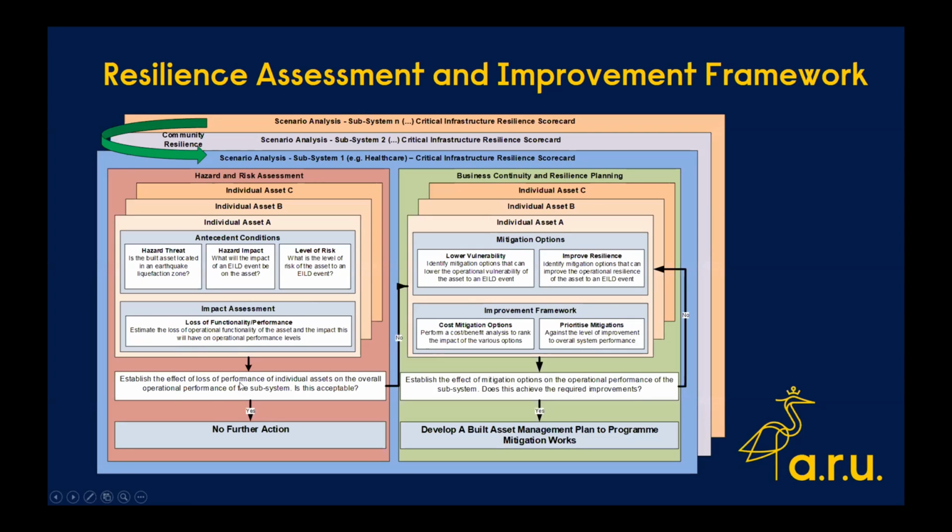And does that loss of functionality have a significant impact on the overall system that built asset is part of? So if that built asset is part of a power distribution network, how does its loss affect the resilience of the whole network? And to do that, you have to consider all of the assets together. And so in this box, you have a system approach for the risk and the hazard. You then have the same set of questions about your business continuity and resilience planning. So how can you lower vulnerability of the asset? How can you improve resilience of the asset? What is the cost of each of those mitigations?